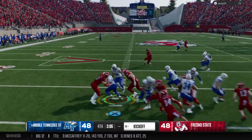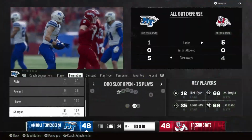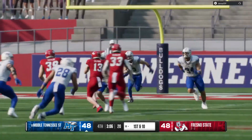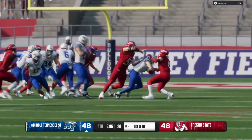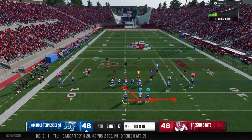Coming out with it, it's McClain. I know he thinks he can house every return, but sometimes you just have to take a knee as he stopped at the 14. The Middle Tennessee offense will go back to work.